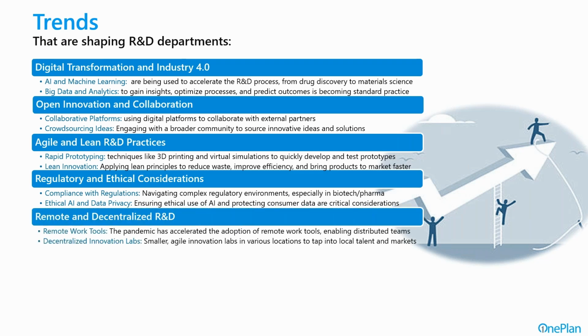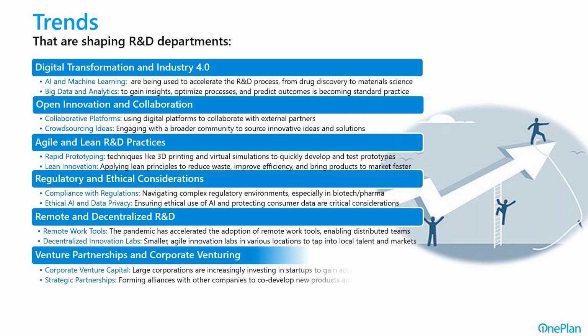Remote and decentralized R&D. With the pandemic, the need for remote work tools and the adoption of remote work tools has become paramount. And enabling our distributed teams to become effective in this decentralized mode is something that has become critical for our success. And even the advent of decentralized innovation labs, which are smaller, agile innovation labs in various locations tapped into local talent markets, also enhances the need for more decentralized operation of R&D.